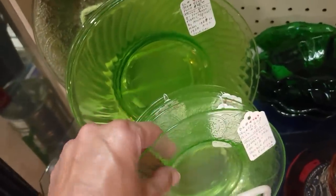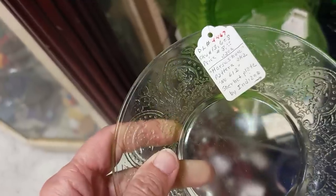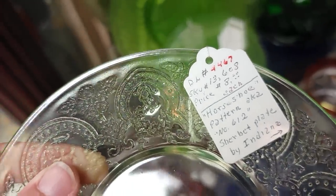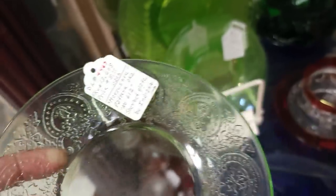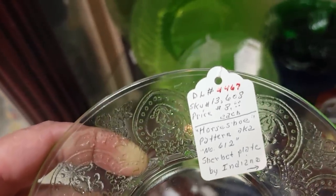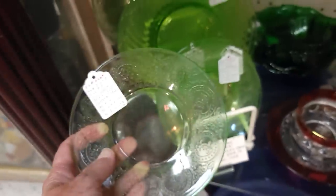I think I am going to get these depression glass, uranium glass. I love how she identifies all of her stuff. Horseshoe pattern, number 612 by Indiana. Indiana glass, look at that. She puts little labels. There's four of them. They are 20% off, so they would be $6.40 each, and there's four.